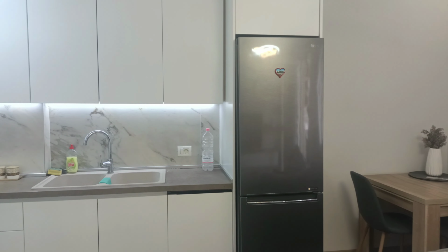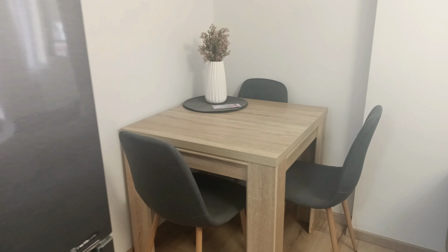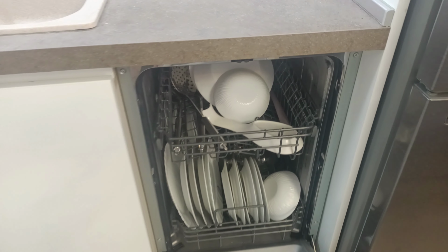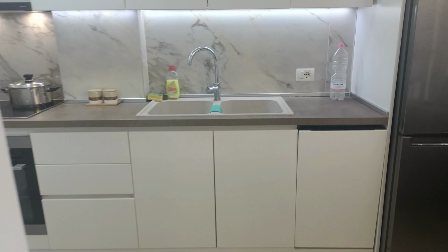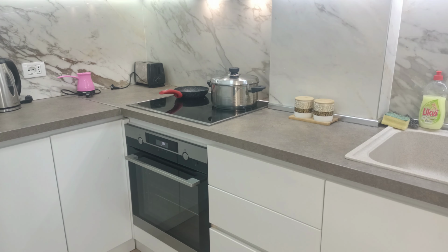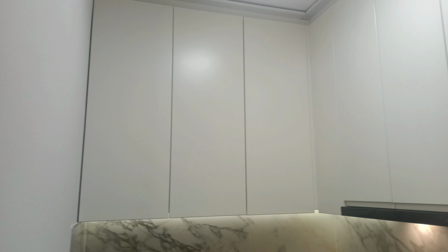So we have a full-size refrigerator and freezer. Little table here. We actually have a dishwasher. Look at this thing. I think that's our first time having a dishwasher in a place that we have booked. So you got an oven. We never used the oven, but we definitely did use the stove. And again, look at all this space for storage.